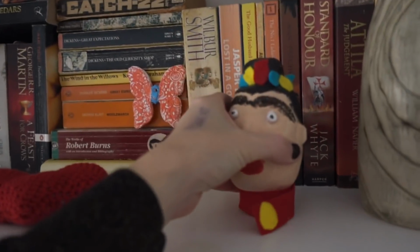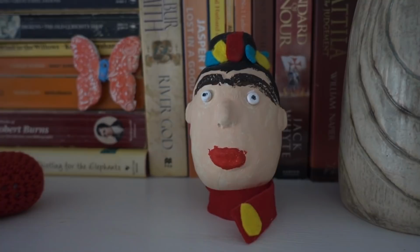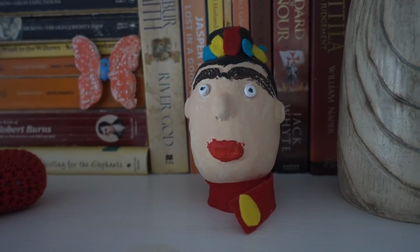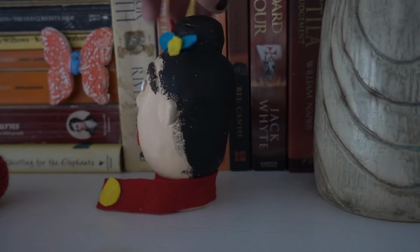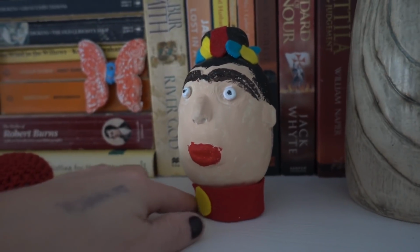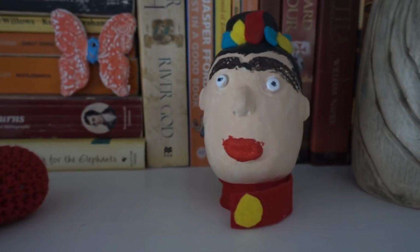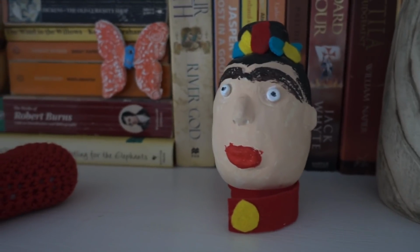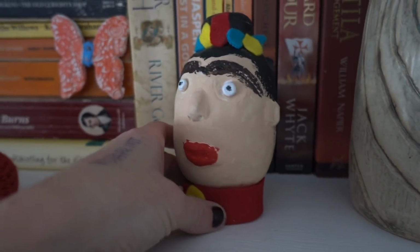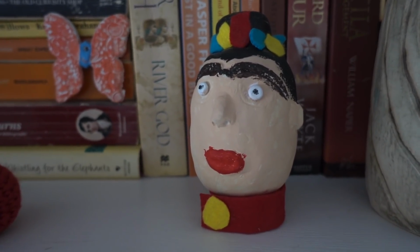So this little lady here, when Lilia was in year 6, the final year of primary school, they all had to do an art display based on a chosen subject, and she chose Frida Kahlo. And as part of that art display, she made a 3D air drying clay Frida Kahlo head, and painted it. And I have always loved this. So expressive, so funny, you know exactly who it is. It's made by an 11-year-old, and I love her. I dust her every week and she makes me smile.